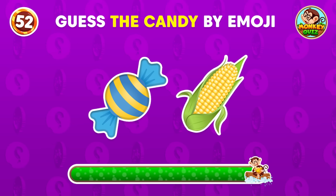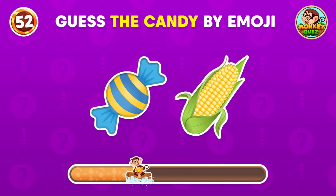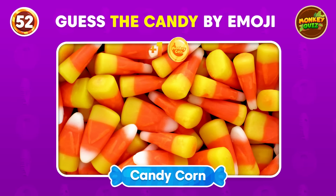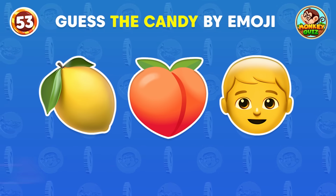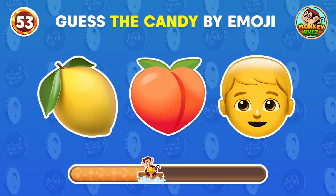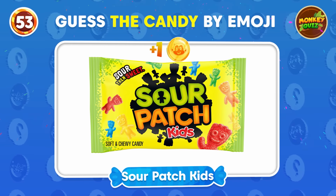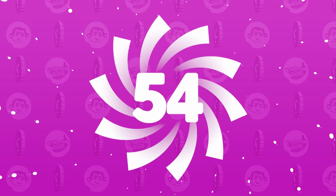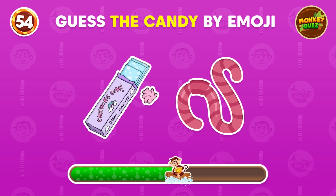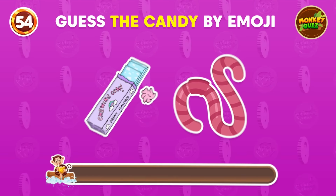Can you give me the name of this one? It's candy corn. Next question. It's Sour Patch Kids. Be careful on this one. Gummy worms.